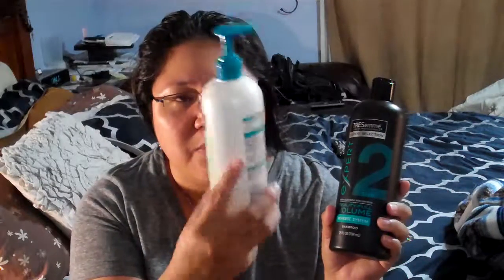It lathers up pretty easy. You don't have to use much. I use maybe between a nickel and quarter size. Same with this, I would put 2 or 3 pumps in my hand because I have long hair, and that's just going from my ears down.